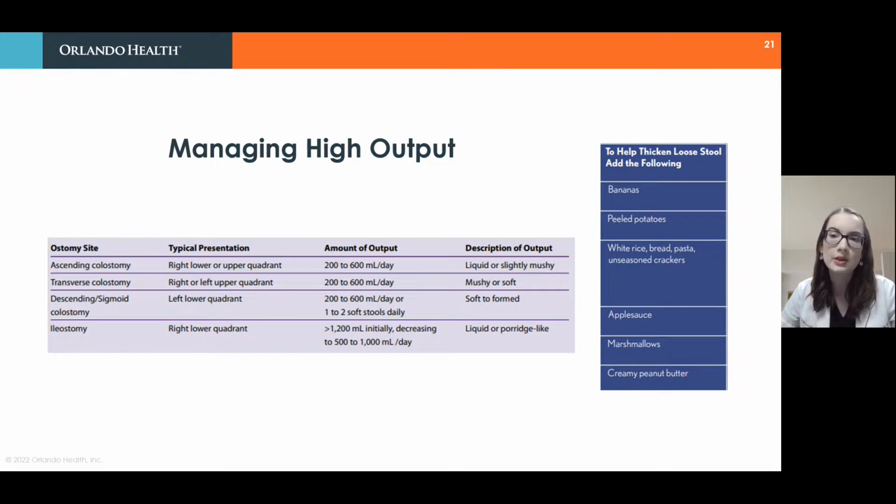Some strategies that we can use from a dietary perspective to help add a little bit of bulk during times of high output are going to be those starchier foods. They can serve as binders and help absorb some of that extra water that might be contributing to high output. Those are going to be things like simple starches, white rice, bread, pasta, crackers, potatoes, bananas, applesauce, or baked apples if they're skinned, marshmallows as tolerated from a sugar standpoint, and creamy, non-chunky peanut butter.